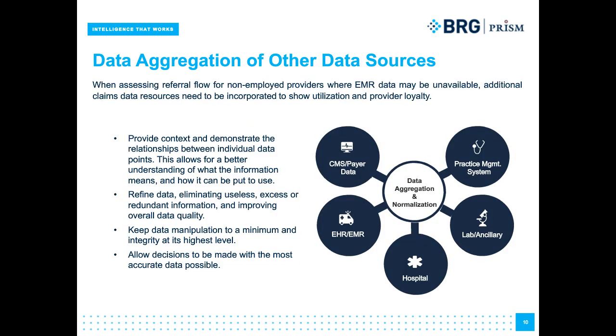So earlier I mentioned we would discuss how best to utilize claims data and when to use it and when not to. And the big takeaway here is understanding the use of claims data, right? Claims data were not created in order to necessarily understand referral patterns. That's not the original intent of claims data. And so realizing that they should be used to demonstrate relationships between individuals. It's connecting data points for you.